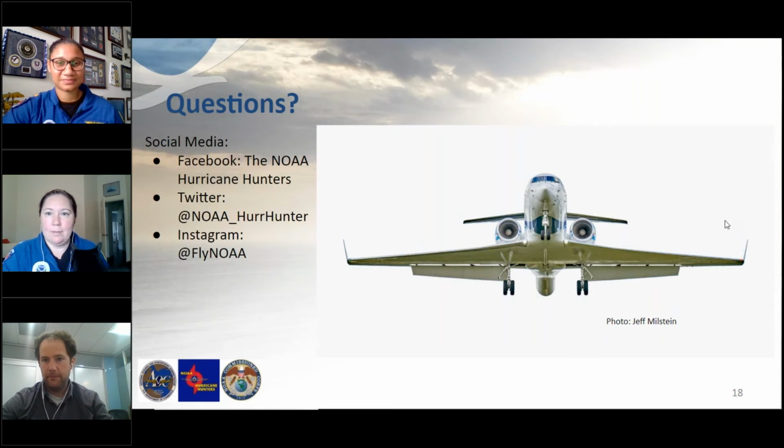Yep, that sounds great. Okay, our first question was, at a given time, how many planes are profiling a tropical cyclone? At any given time, there could be about three in there. When we use both of our P3s, we're usually using one during the day and one at night. So you might have one of our P3s in the storm as well as the G4. And then there could be an Air Force Hurricane Hunter out there as well. We work in conjunction with them as a nice partnership to make sure that all storms get covered.